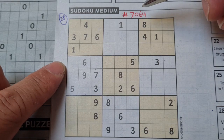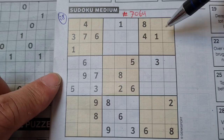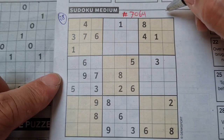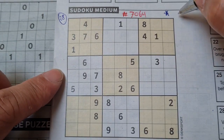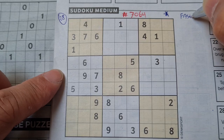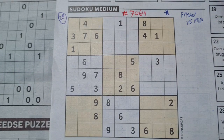If you compare with the 1 star, 2 stars, 3 stars, and the 4 star Sudokus in the additional, with 28 it should be a 0 star, or maybe 1 star. For a 1 star puzzle, I need to be faster than 50 minutes. Well, we will see. Alright, so let's get started.